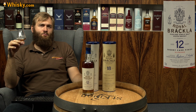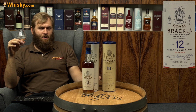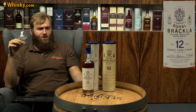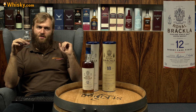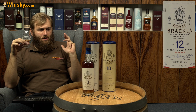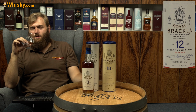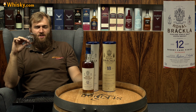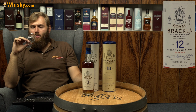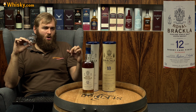Oh, very nice. It's a very intense aroma, very strong on the sherry side, and it has all that stuff I had just in my nose: the plums, the raisins, the oranges, the chocolate, bitter sweetness. All of that is also in the mouthfeel and in the taste, and it's just a wonderful sherry cask matured, sherry finished whiskey, but it's a very strong finish.